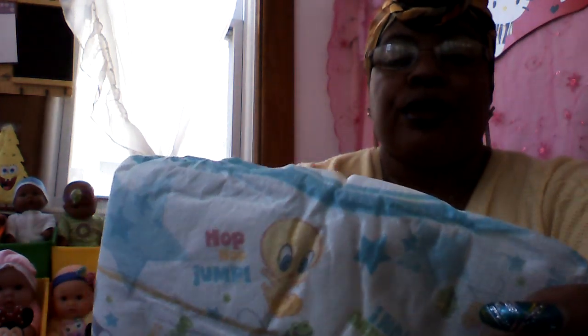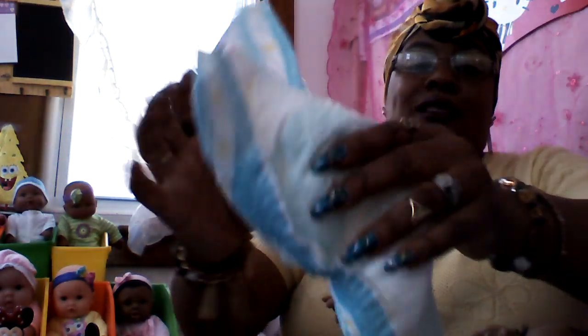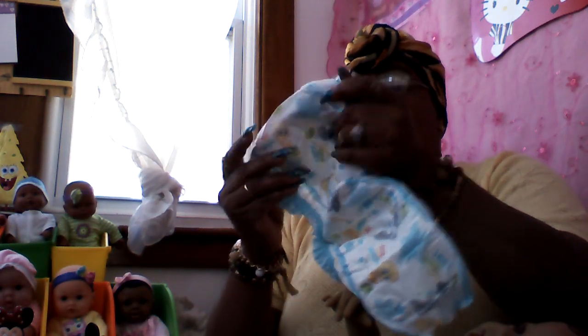Oh my gosh. Wow. And it has little words on it. It says hop, hop, jump, right there. And then it says have fun. And it has little cartoon characters, Tweety Bird and a little rabbit and all that kind of stuff. Like, these are really cute diapers. And it looks like it has an extra padding for the wetness. I'm not sure. Like I said, I don't know.